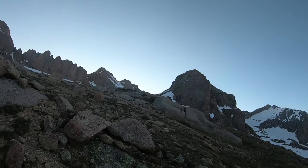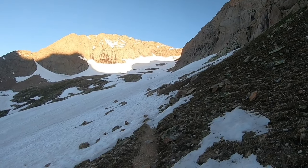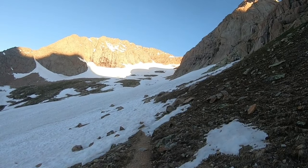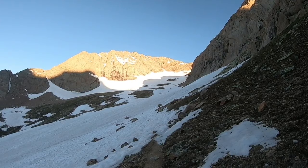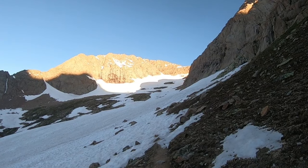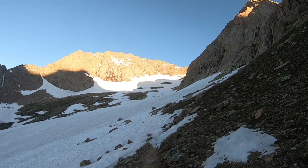Beautiful. Looks like it's gonna be a good day. So here we are going up to Eolus. I can see the ramp right there, pretty easily identifiable. There's glissade marks right at the end of it. So now I know exactly where to go. Great.